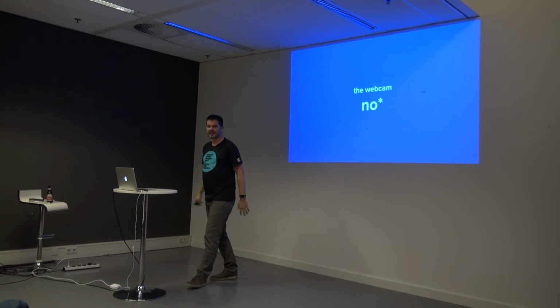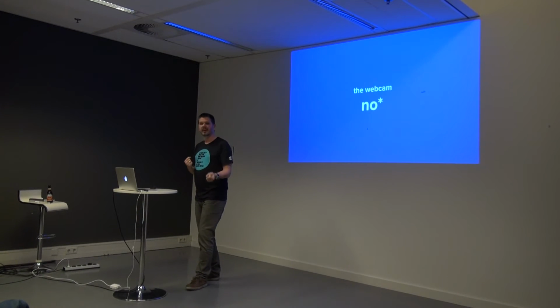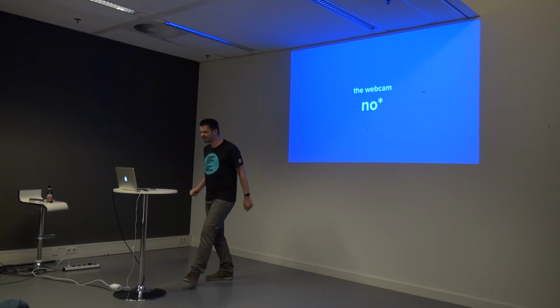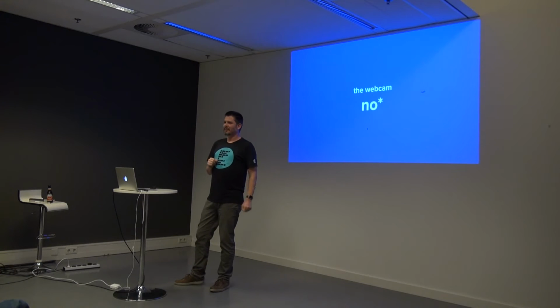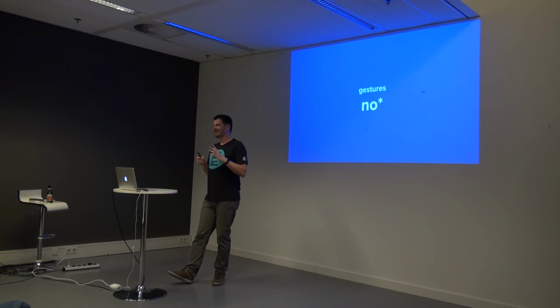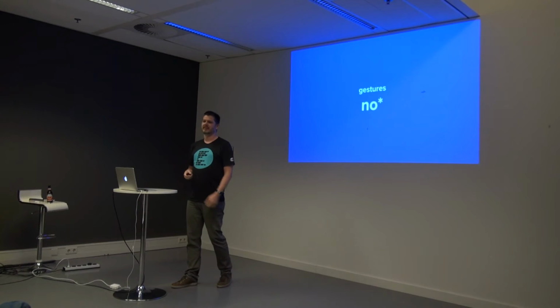How about accessing the webcam? Because game consoles usually have a Kinect, Xbox Kinect or PlayStation Eye, and sometimes smart TVs ship with a webcam, which you can use for Skype, for example. So can we use it from the browser? And the answer to that is no. But there's an asterisk. The Xbox One is getting an update to Windows 10, and it's probably going to be supported on that one. It's good. Yay, Microsoft. Gestures? Well, no. I've been talking to some people at Microsoft, and perhaps they're going to support it, but let's just see and find out.